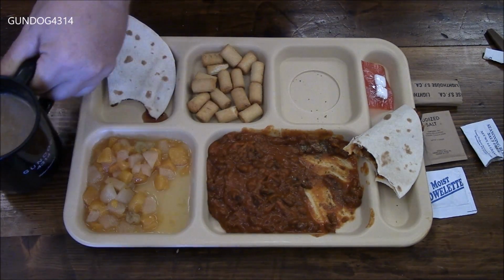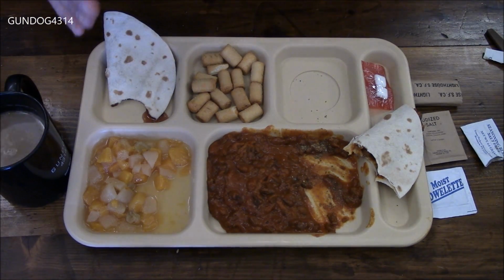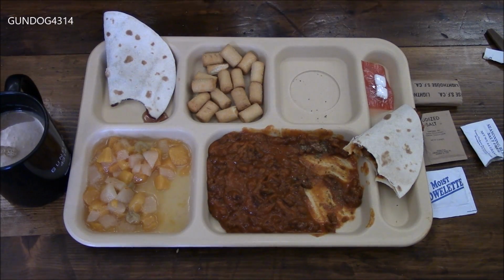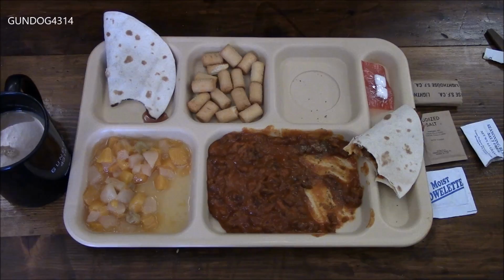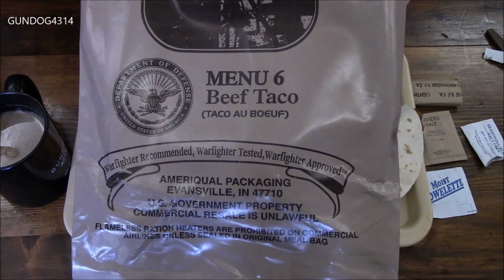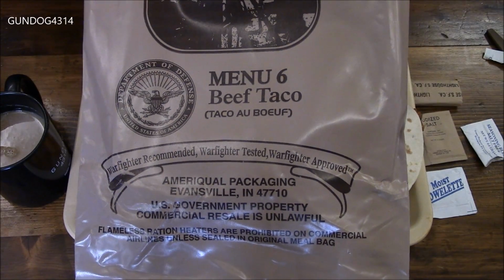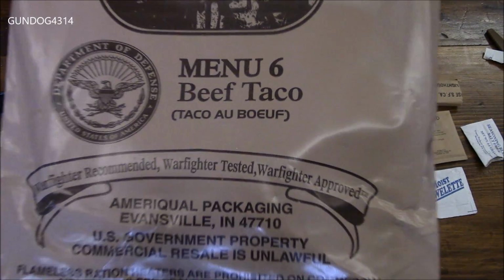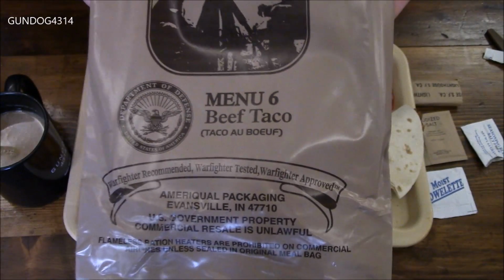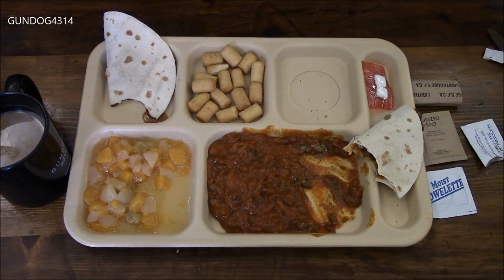Army coffee. Well, everybody, this was the last ration that I got from Drill Sergeant D. He sent these to me from Fort Jackson, South Carolina. This was menu number 6 of a 2014 era menu rations beef taco, which doesn't contain any beef, I'm sorry to say. Not a bad ration.